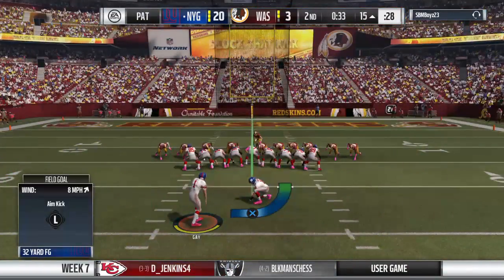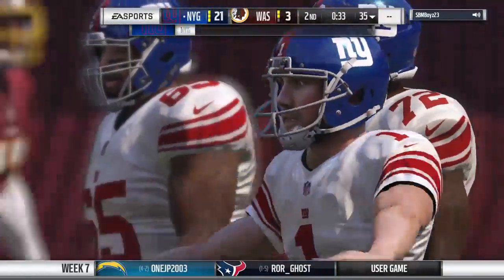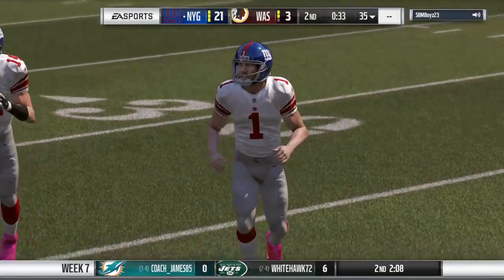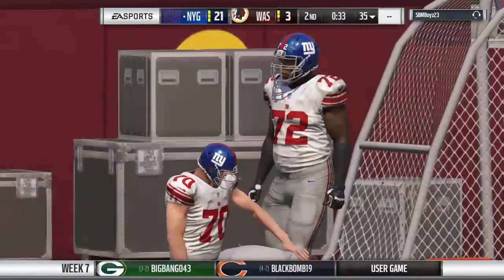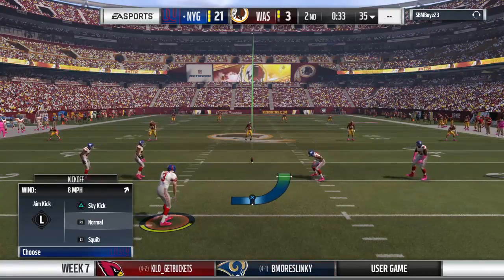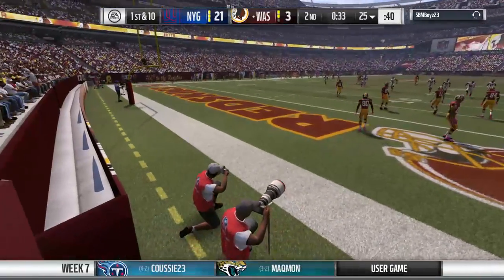Now they'll line up to kick the extra point. And it's 21-3. Out is the kickoff unit as they run up and send this one away. And that'll carry over the back line of the end zone for a touchback.